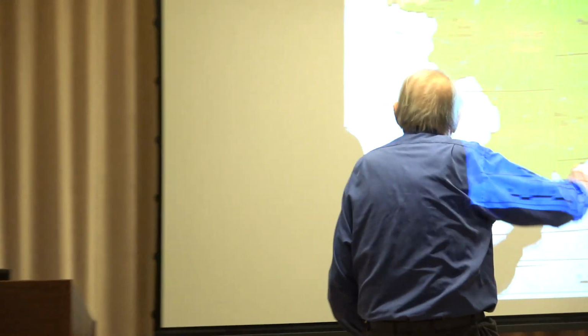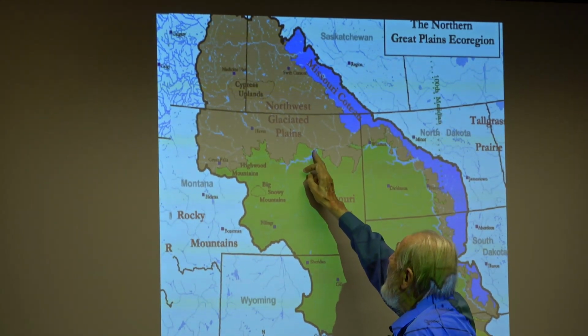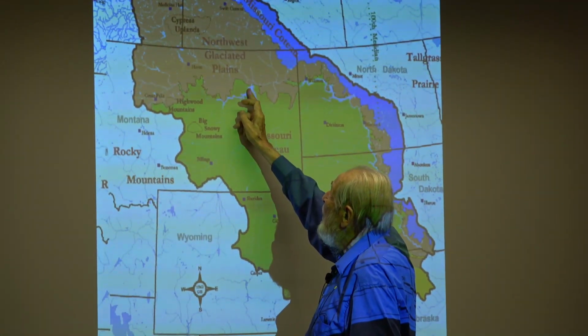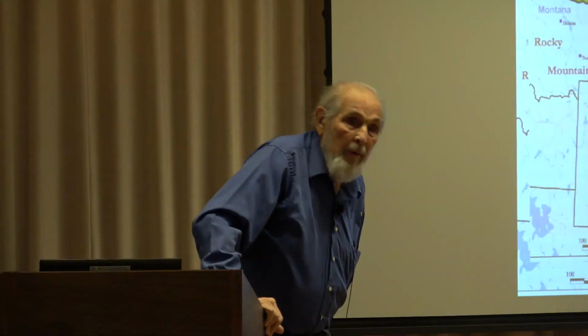Gordon, can you point out the areas where the greatest concentration of the bison are now located? Okay, right here is where the biggest restoration is occurring, and right here is where Lewis and Clark saw the biggest concentrations, and that's where we first started our work. That's where the American Prairie is building this whole thing, and they keep adding.